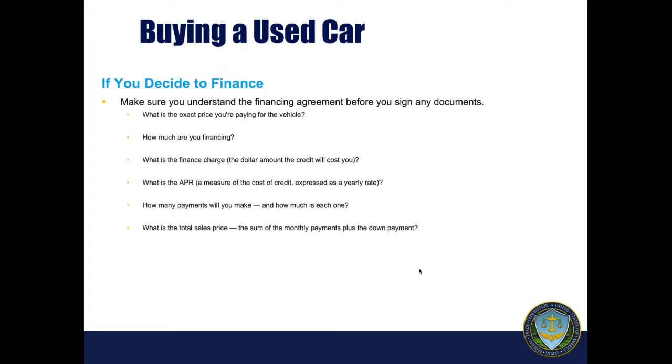What is the APR, which we all know is a measure of the cost of credit expressed as a yearly rate? How many payments will you make, and how much is each one? And what is the total sales price? That's the sum of the monthly payments plus the down payment.